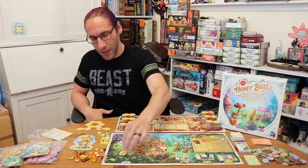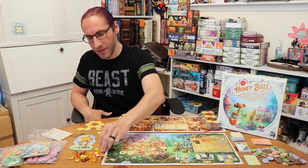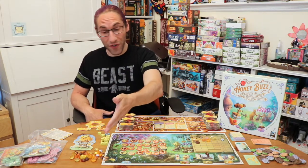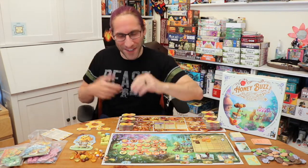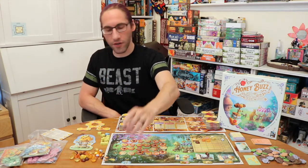But when you stop, if you can take the tile, you take it. If you can't, you get a pollen, which is something you can sell. They're different colors, but the different colors don't mean anything. This is like another of those little Kickstarter nuances. But maybe it's possible that in solo there's more to it.